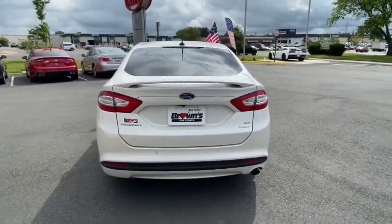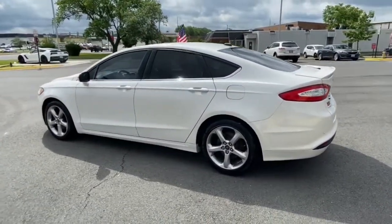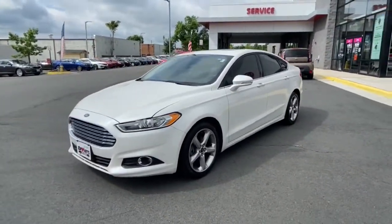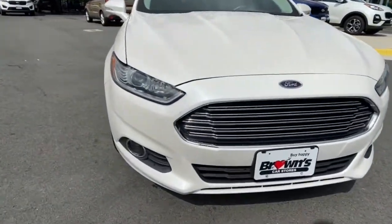The following are some of this vehicle's highlighted options: keyless entry, four-cylinder engine, satellite radio, heated mirrors, backup camera, power passenger seat, Bluetooth connection, power driver seat, aluminum wheels, steering wheel audio controls.